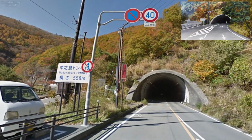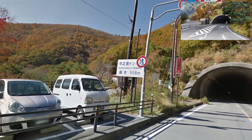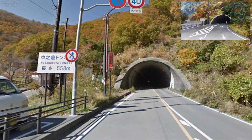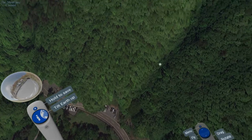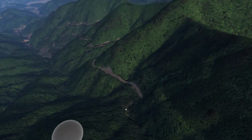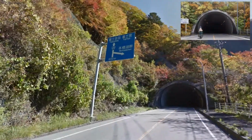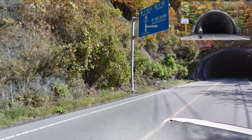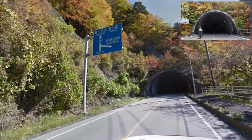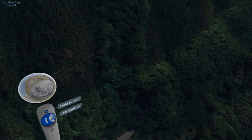I believe that's the other side of the tunnel. Yes, I remember that sign specifically. 558 Nakanokura Tunnel. So the other side of this tunnel is the one that you see at the beginning, which I believe is where I was a second ago. They might have taken some artistic liberties. Alright, so I have to assume this is the tunnel from the side that she's shown going into toward the campsite, even though it does look a little different. This is sort of the same sign, and the other side is definitely the same. It's like 1-to-1.